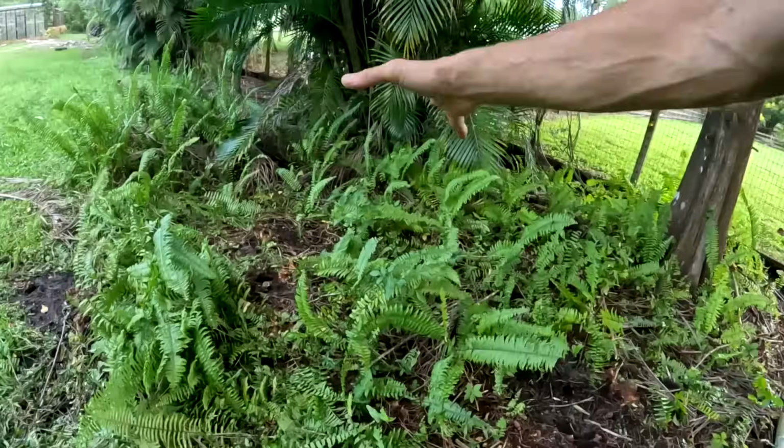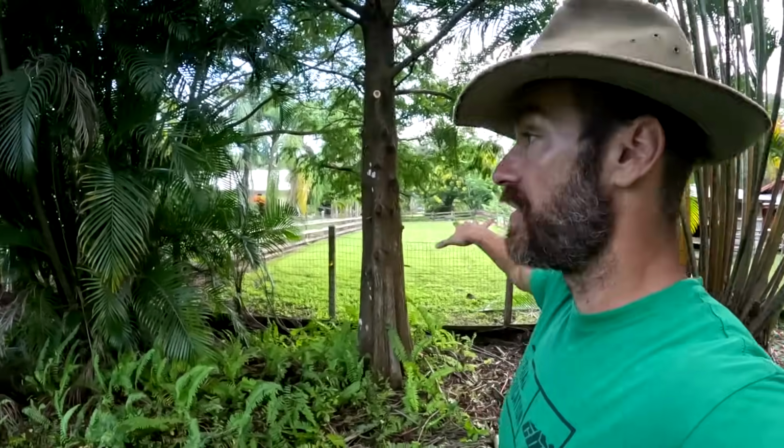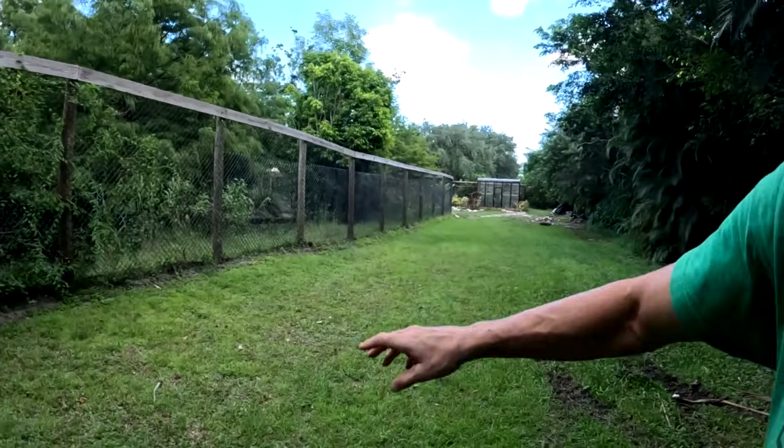We're going to add plants around here. We're going to have more foliage. It's going to obscure my neighbor's yards. You won't be able to see them. It's going to be a really, really cool jungle back in here. We're going to have topography here. We're going to have a winding path. It's going to be awesome.